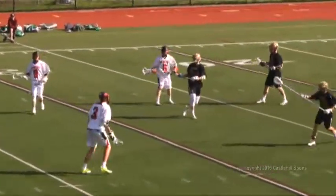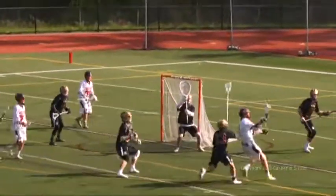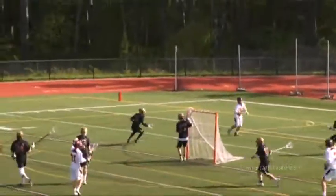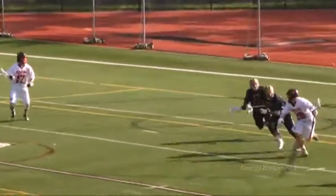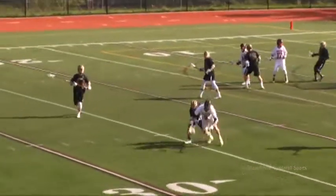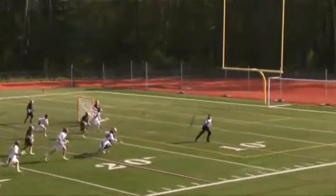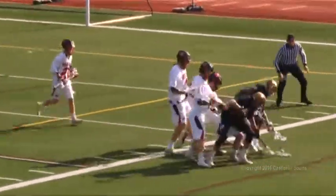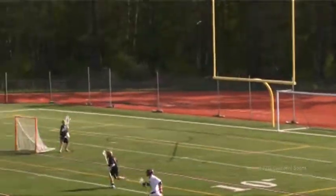So BC's keying on the two best midfielders out there, and here goes Gendron to try and penetrate. He draws two now. They got to move it. Cusack does a good job of getting it to Howe, but Howe's going to take off, and that should be a hold on that BC High player. No call, though. No call. Howe gets the ball over to Gendron. They converge on him quickly. So now we've got 5 Bulldogs on 2 BC High players, and BC High comes out with the ball.